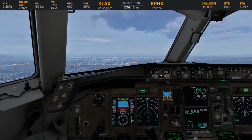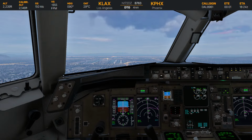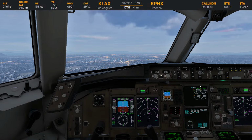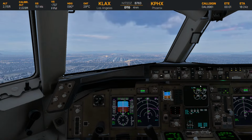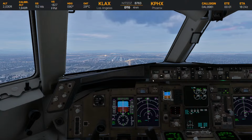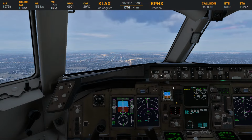We could use lossless scaling, but we'll just leave it. Right, 1,000 feet, we'll disconnect the autopilot. I'll hand fly the aircraft. Looking good. Wow, beautiful approach. Beautiful clouds. 1,000. And my aircraft. And let's turn off the auto throttle as well.